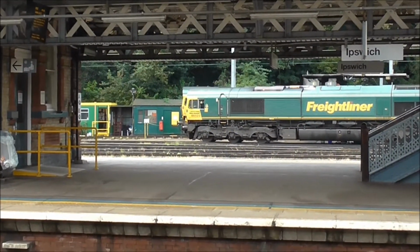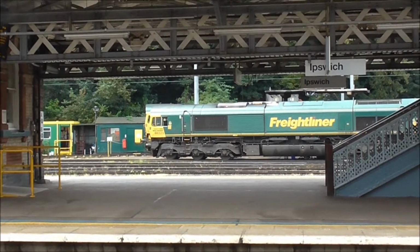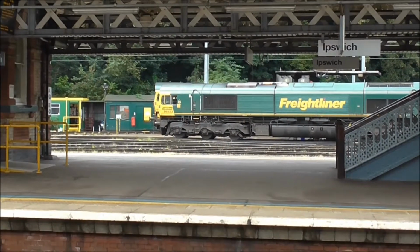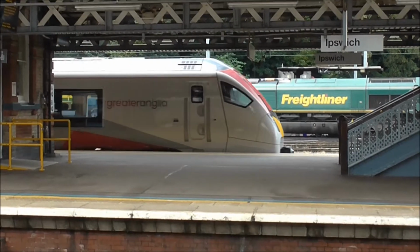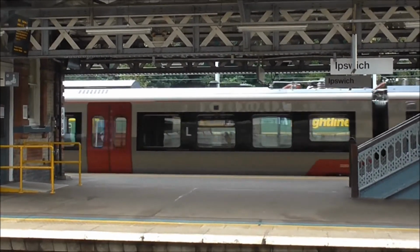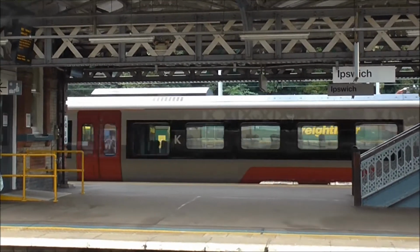Arrive at Ipswich Station, and we've got a brand new Class 745 FLIRT electric unit, which is about to pass through Platform 4. Fantastic. I've been waiting to see one of these. Here it comes. Wow. Looks brilliant.